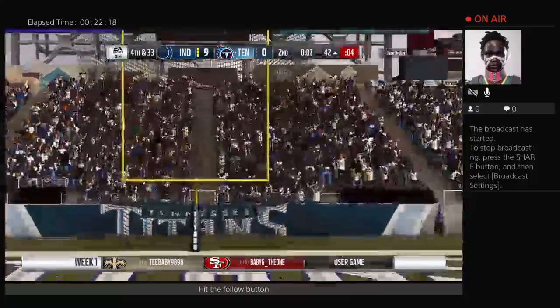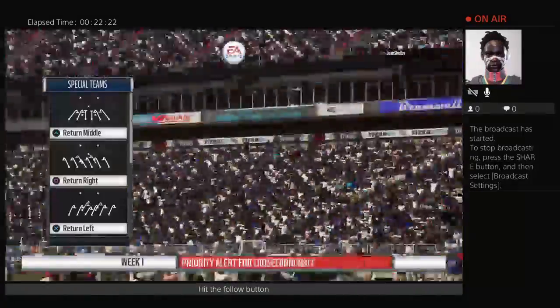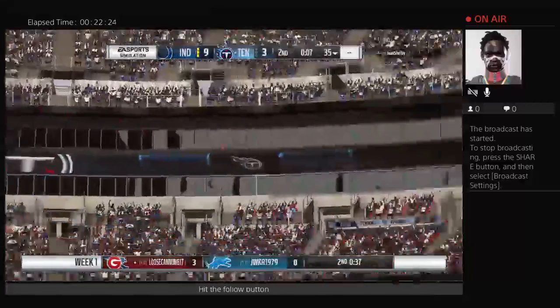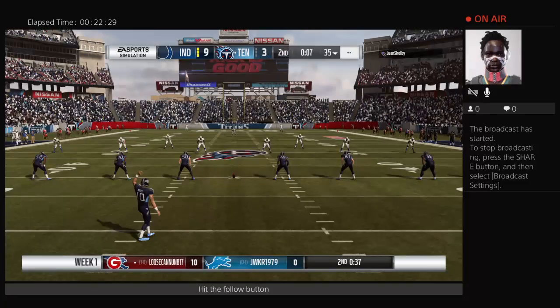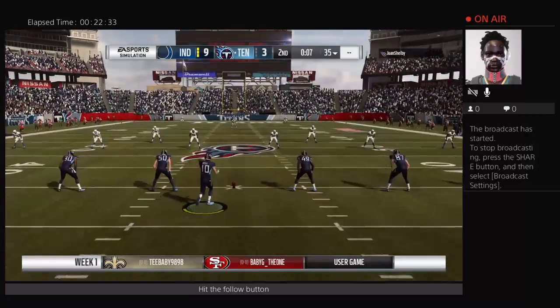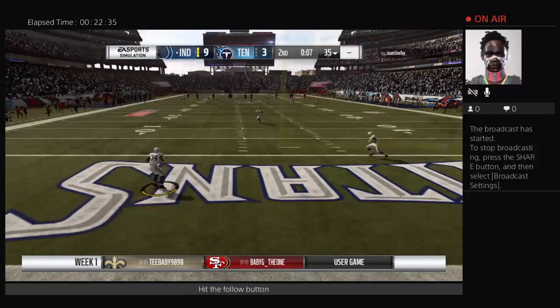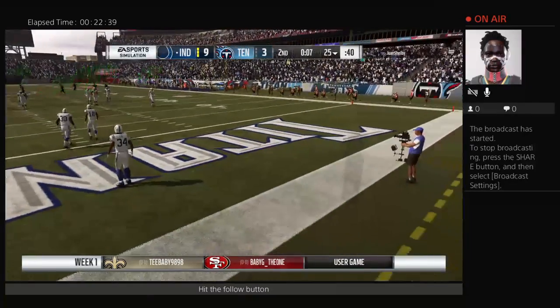And did he have enough? He did. He kept it on line and managed to tuck it into the bottom right corner. And they are on the board. It's now 9-3. So the 3 points here, they're still down, but they put somewhat of a dent into that lead going into the break. Anything helps when you're trying to chip away at a lead, but they do know that they're going to need a little bit better effort in the second half.